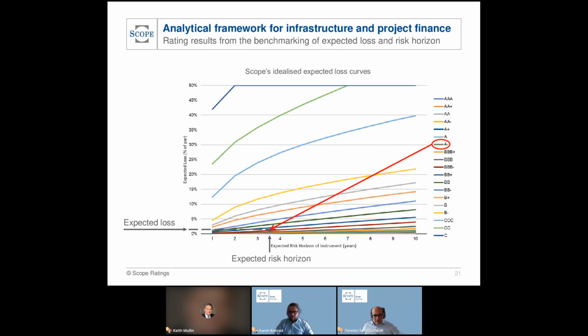And in this case, and you will find this information also on the first page, we had an expected risk horizon of 3.67 years for the notes issued by Borkum Riffgrund 2. And corresponding to the expected loss, that gives us an A minus against our idealized expected loss curves. So this is how we determined the rating on the notes issued by Borkum Riffgrund 2. I think we are now able to address your questions.